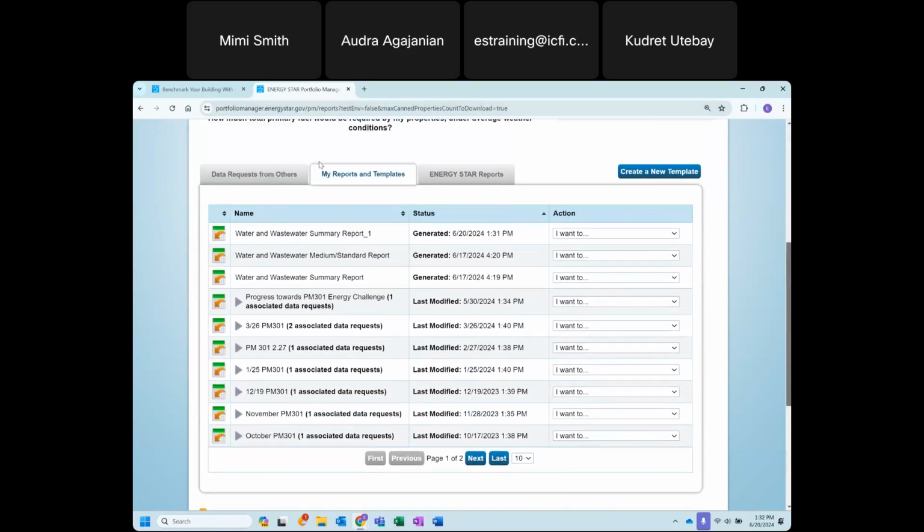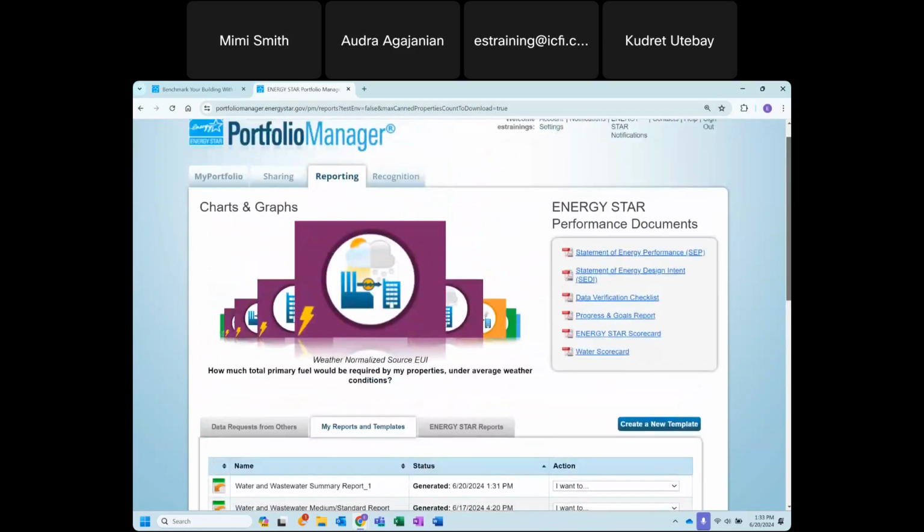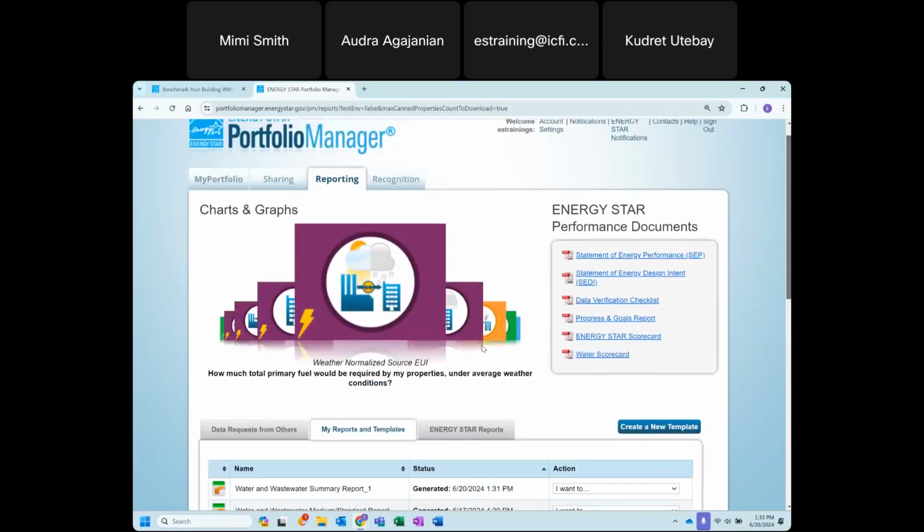Yeah, just a reminder here. Once the reports are generated, you will click on My Reports and Templates to be able to access those. And there's lots of other options within this reporting tab, so definitely play around with what's available here for you.